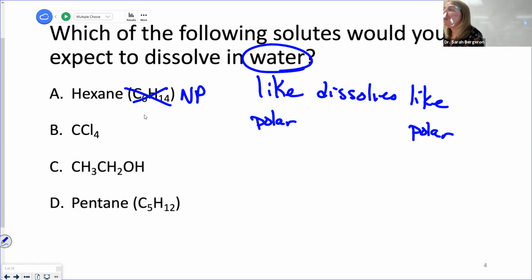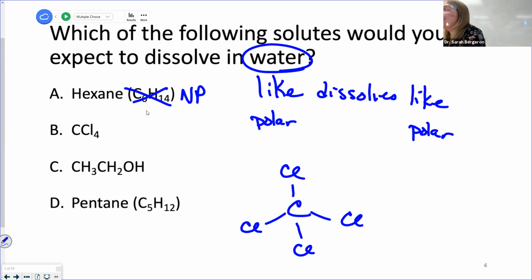CCl4. Now be careful with this. Do I have polar bonds? I absolutely do. Chlorine is more electronegative, so I have all of these polar bonds. But tell me about these polar bonds. They all cancel each other out. And so you end up with, although you have polar bonds, a non-polar molecule.